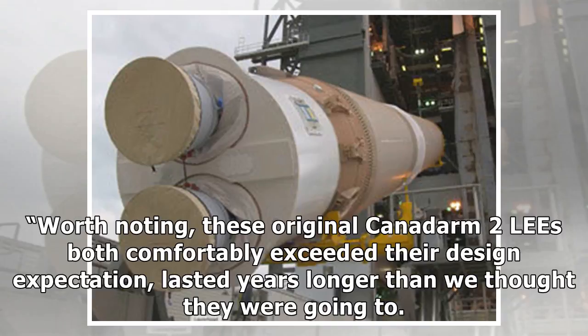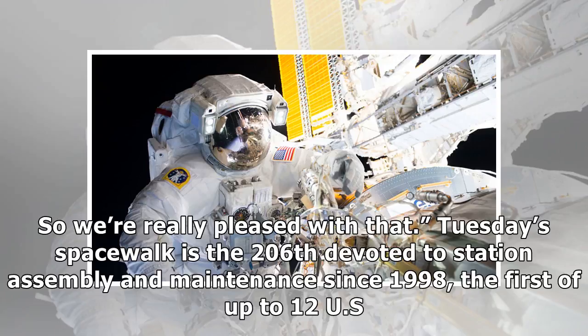"Worth noting, these original Canadarm2 LEs both comfortably exceeded their design expectation, lasted years longer than we thought they were going to. So we're really pleased with that."